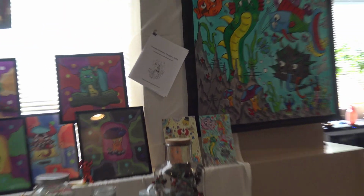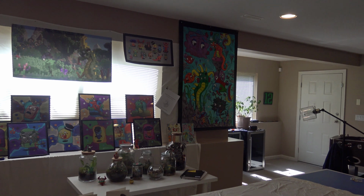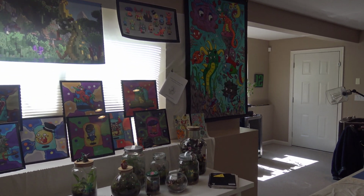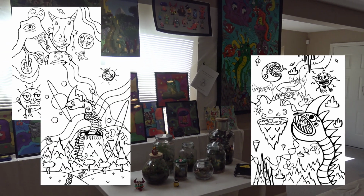I mean, if you like that, I'm not trying to shoot that down or say my art's better, but I thought it'd be cool to provide some monsters and cool scenery to color. And that's essentially what I did with it. Now I'll show footage on the screen of all the pieces that are included within it because I don't feel like taking that down and going through it.